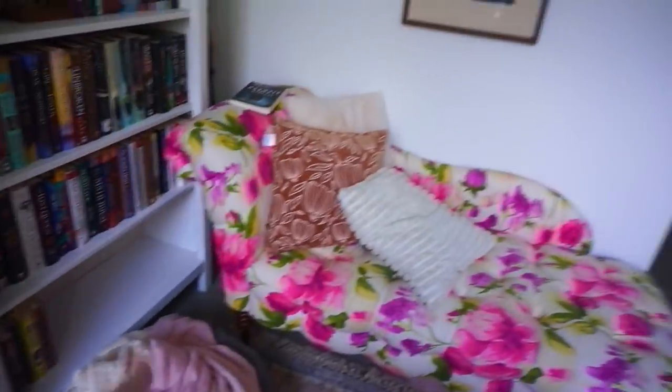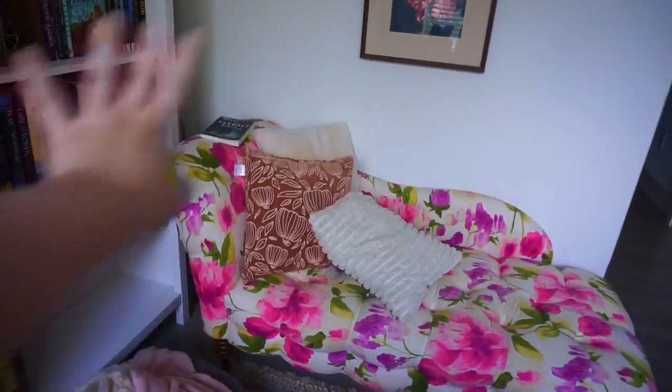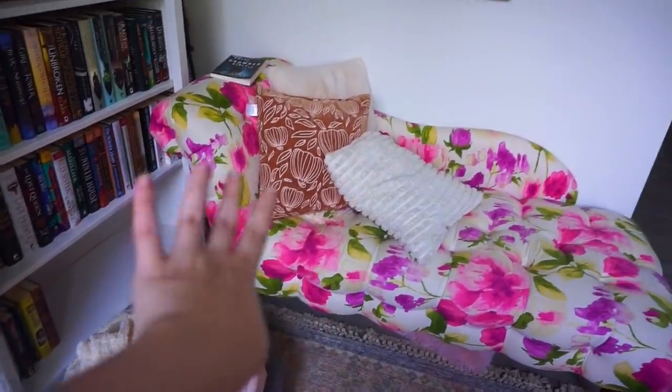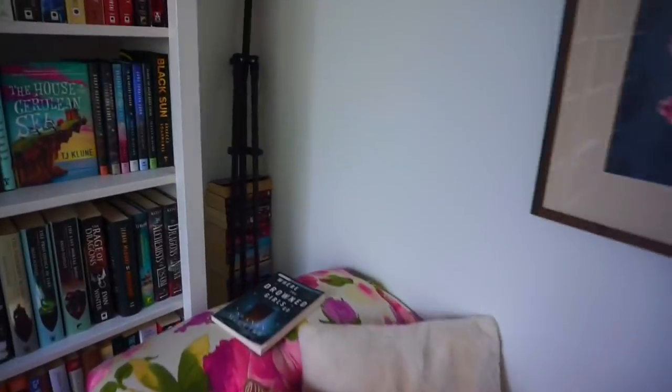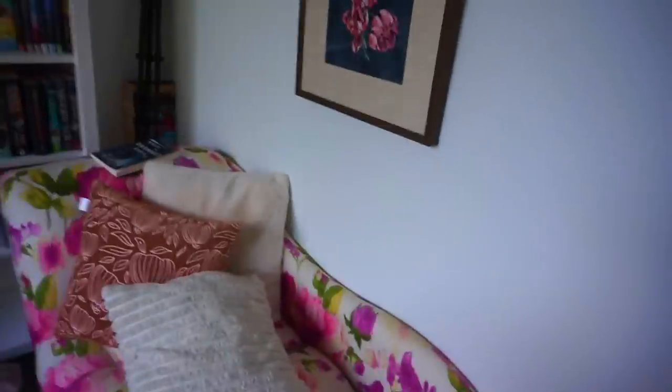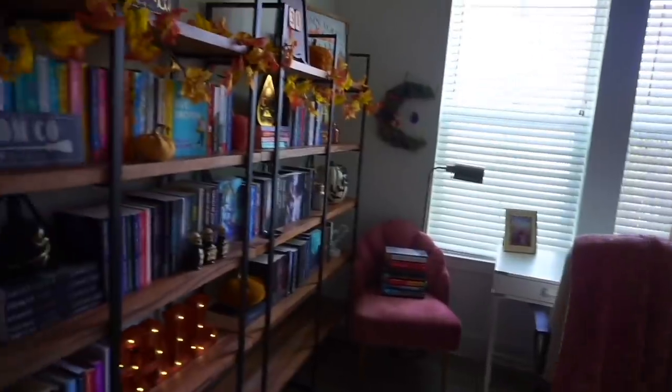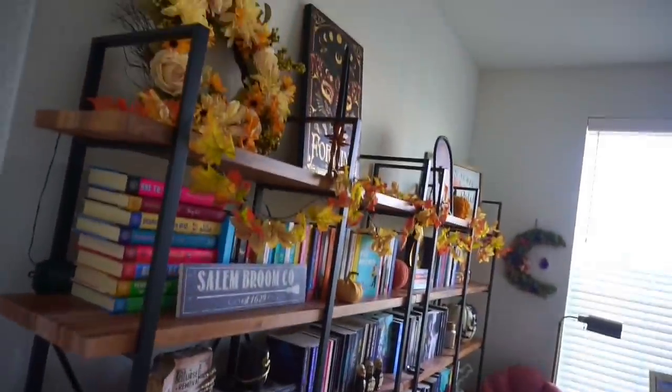And then over here, I just have my little reading nook with my chaise lounge, Loki's bed, and some blankets, some pillows, and a lot of my mass market paperbacks are back here. I need to figure out what I'm gonna do with those as well. But yeah, that is the final room, and I feel like it just looks so good. I am in love with how it turned out. So that is the final showing of my home library.